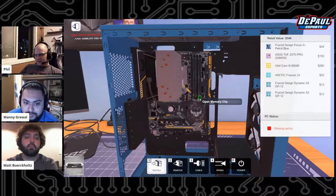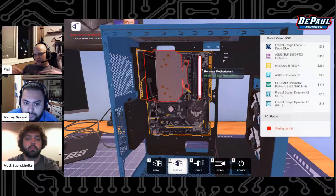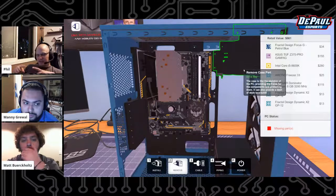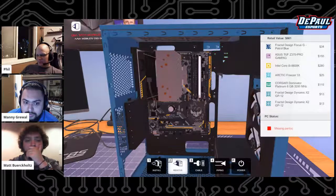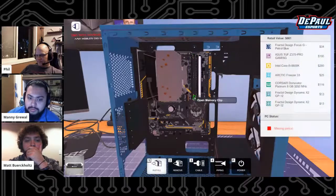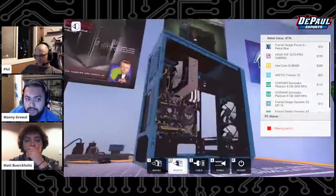The RAM slots actually have these little clips that you have to open, and then as you push the RAM in, the clips should close and secure it. If the clips have closed around it, you've closed it the right way. The RAM can only go in one way. The slot it fits into has a notch in it that's leaned more towards one side, so it'll only go in one way. If it doesn't fit, flip it around and put it in. We'll go ahead and put another stick in. When you're doing this in real life, you'll hear it audibly click.